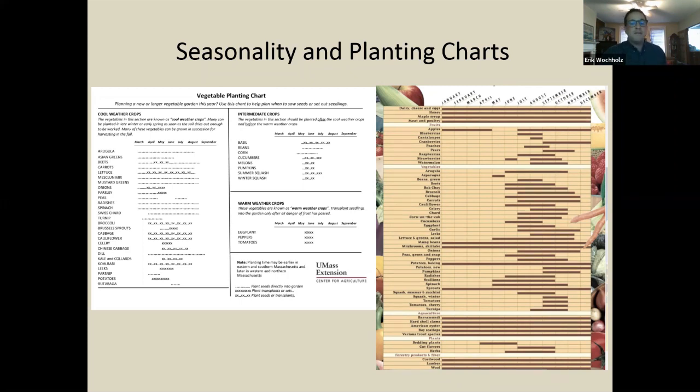You can find a few of these types of charts online. A lot of it comes out of Massachusetts. This is UMass Extension to the left. And I found this other one to the right here, which actually goes into some aquaculture and mushrooms as well, if you're interested. But a different calendar allowing you to focus on spring crops, summer crops, fall crops, and sometimes, if you can get away with it, very early winter crops.